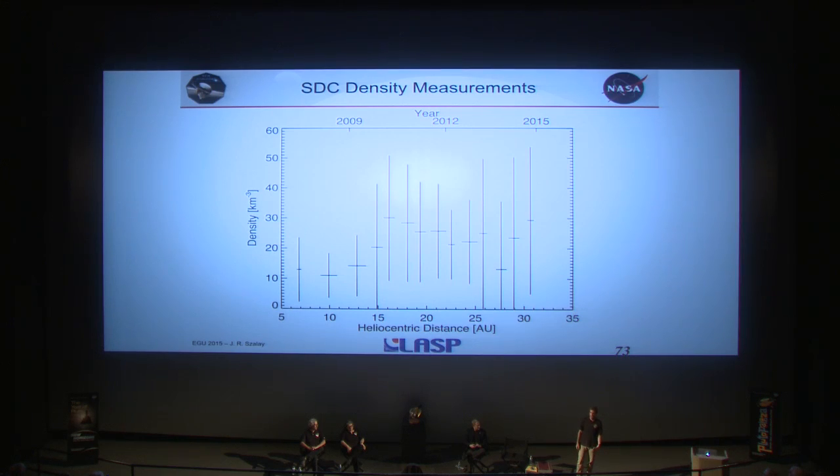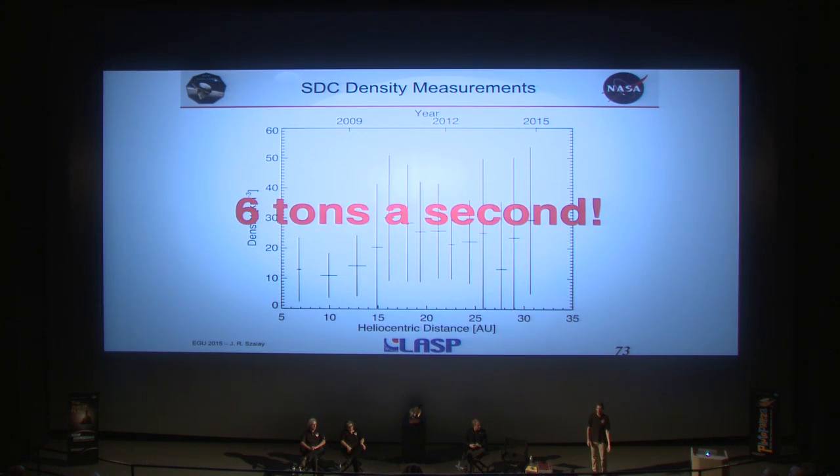We get about one hit every single day, but we're there for a lot of days. So you add all those up, and you can get some really neat science out of it. And one of the neat results is that you can actually figure out how much stuff is being spewed out of the Kuiper Belt. And it turns out that's about 6 tons every second. So if you've ever had to shovel dirt out of a truck, that's about 1 truckload of dirt every second that's falling into the sun and making up this really beautiful dust disk throughout our solar system.